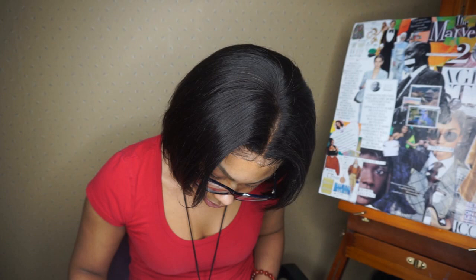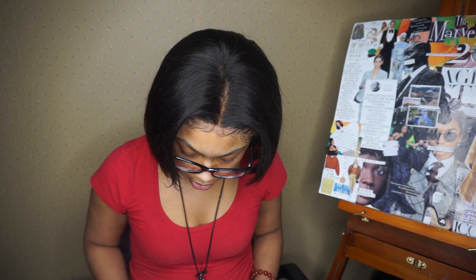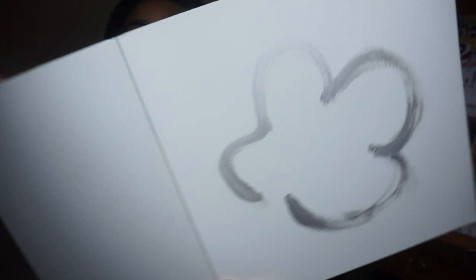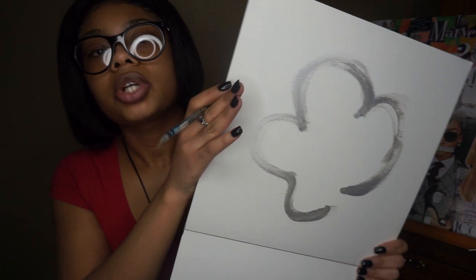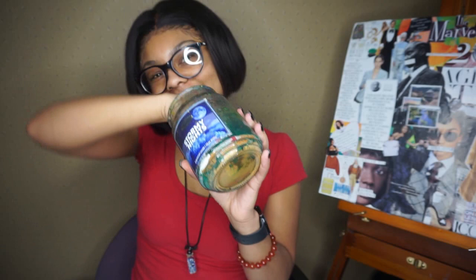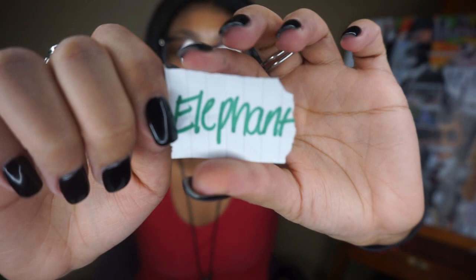5 seconds is super hard. Hold on, let me retouch. So y'all can see my 5 second cloud. I'm trying to find an angle where it looks more cloudy. A high chance of clouds. If I couldn't draw a cloud in 5 seconds, I'm really not gonna be able to draw anything else in 5 seconds. Sorry about my crazy handwriting.